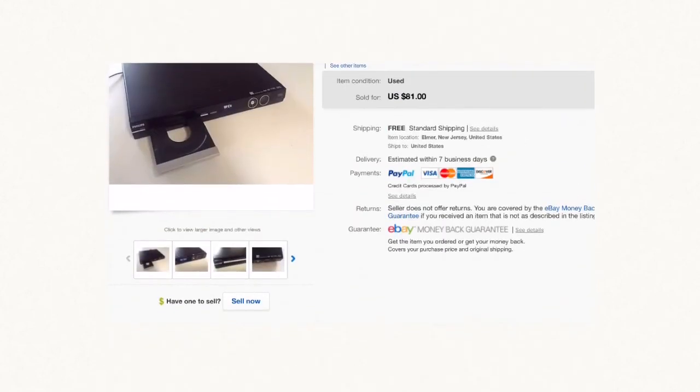All right, this is a bit of an experiment for me. It's a Philips home theater system, but it is only the unit. It doesn't have a remote or speakers or anything else. This particular unit is pretty popular for some reason. I don't know why. eBay says I sold it for $81, but I took a best offer of, pretty sure it was like 60 bucks.